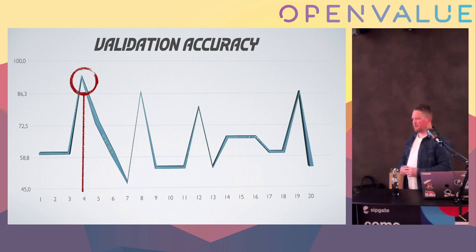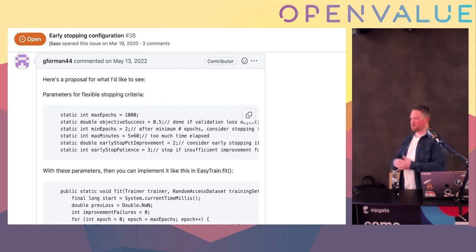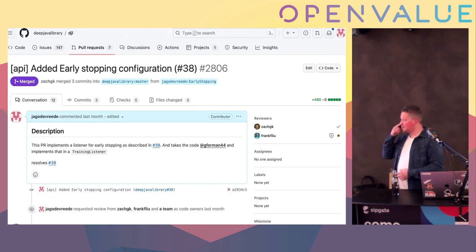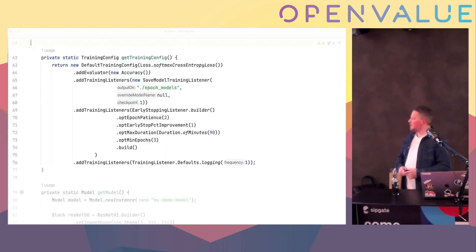There was actually something in Python for this. It's called an early stopping configuration. And I want to first start that out. There was an open feature request for an early stopping configuration in DJL. Luckily, there was already pseudocode in that issue. The first iteration worked, that was nice. But then I had a big mouth on DevOps, and I said maybe I should open a pull request, and I did. So it's now implemented in DJL 0.25. If you're on a later version than that, you can use this API that I'm going to show you now. That's the early stopping configuration.